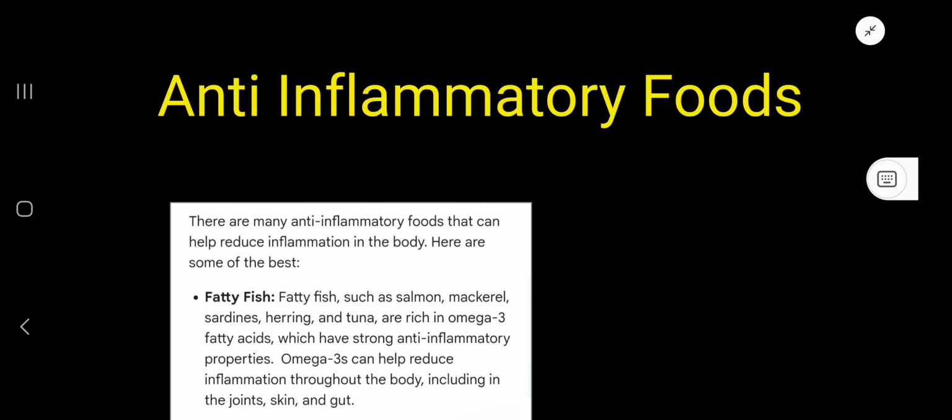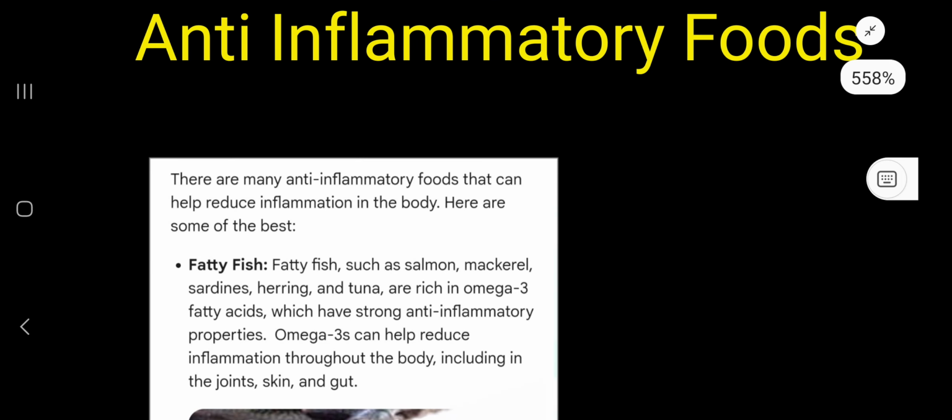Anti-inflammatory foods. Look, there are some anti-inflammatory foods that can help reduce inflammation in our body. Here are some of the best. Okay, the first anti-inflammatory food is fatty fish.